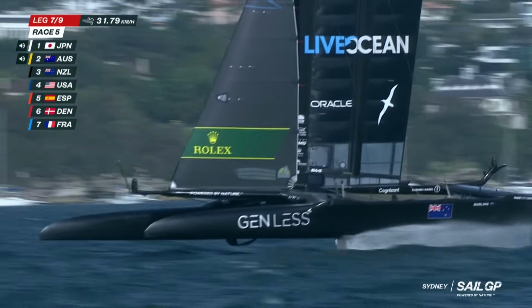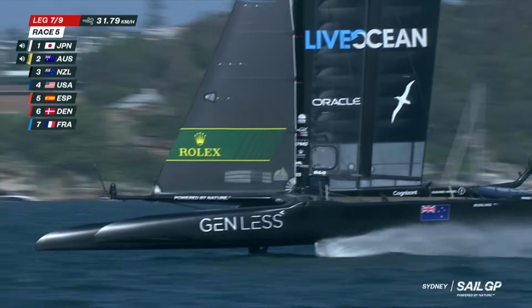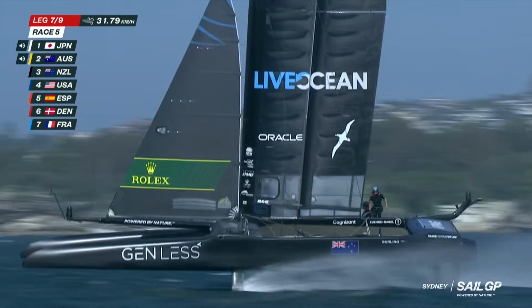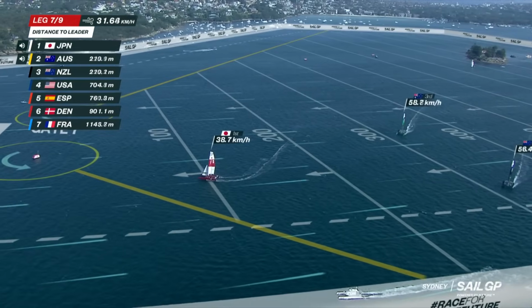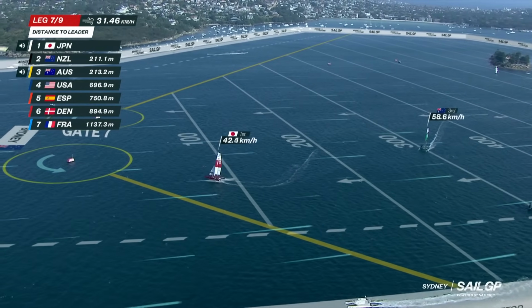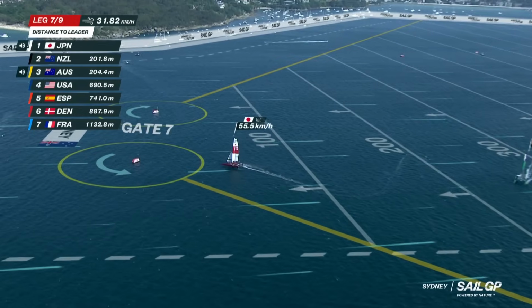And right now, Tom Slingsby is chasing down this New Zealand crew of Peter Burling, Blair Tuke, and Andy Maloney. They've sailed really well today, but can he keep Slingsby behind him? Or is Slingsby finding his form in perfect timing before this 3-boat final here on Sydney Harbour?